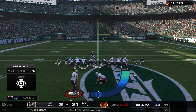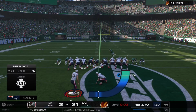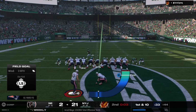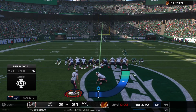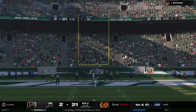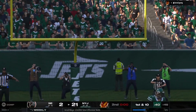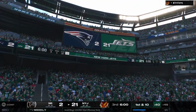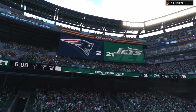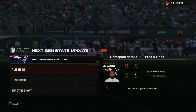So 3 seconds here remain in the half. On is the field goal unit to see about getting 3 points. And this will be spotted on the other side of the field. It's a 61-yard attempt. And, off the crossbar, no good. A sensational effort from that distance, but rejected by the bar.